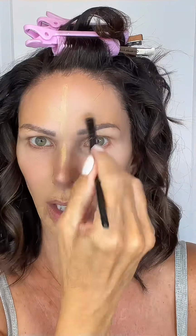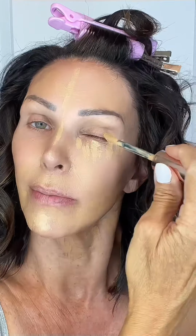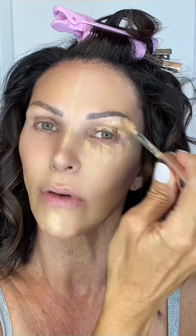Now I use Anastasia. This is her concealer, and the color I use is number 8. I find that I like her concealer better under my eye because it's not really thick. So I'm just going to go right down my nose, down my forehead, kind of like a little tree, just to give some light there. A little on the chin. And then I'm going to put this under my eye. I'm not being super precise about it. And then I also go over my eyelid.